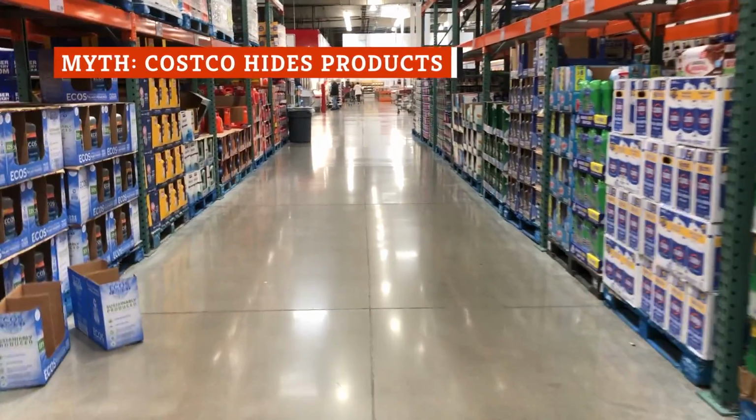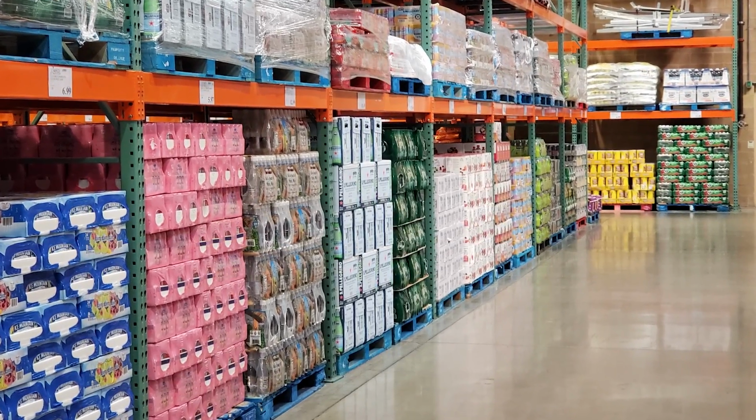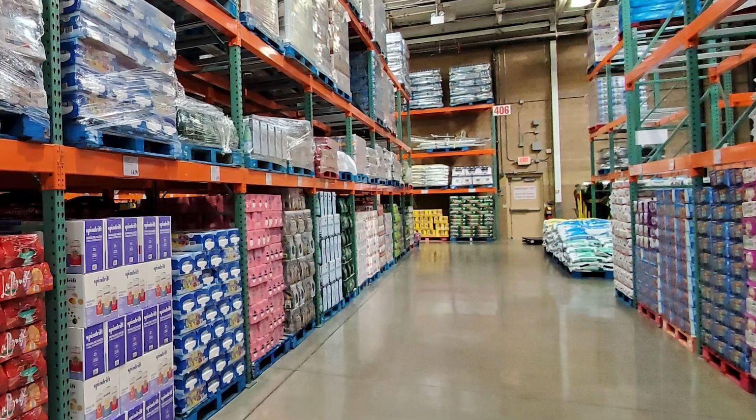This is another one of those myths that is based on a true event. The idea that Costco employees hide products so that customers have to search through the store to find them. The key word here is hide. According to Paige Saunders, an employee at a Canadian Costco location, products really are moved around, but they're not hidden. This is kind of half true, kind of not true.